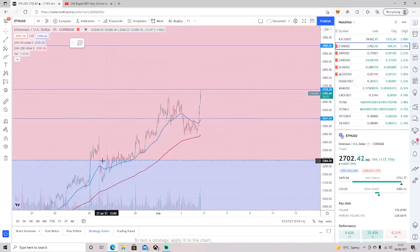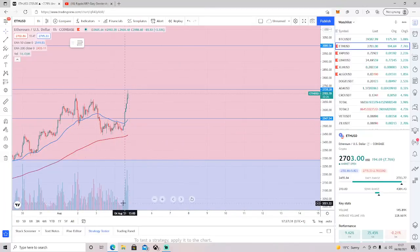It reclaimed the 50-day. It was holding it as support, it did break below it, and now it seems to have broken back above it with some decent volume coming through too. That's another thing to look out for. The volume is looking good.